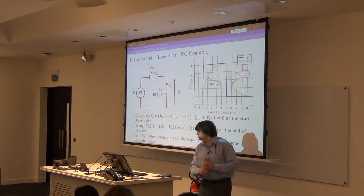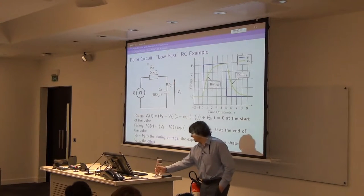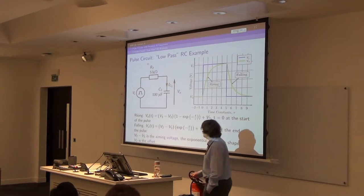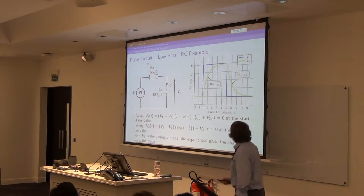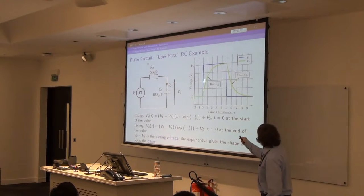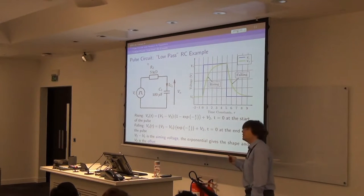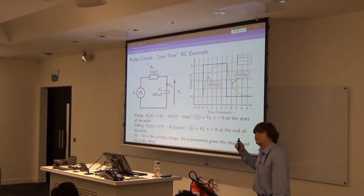So this is the sort of thing that I would expect you would come up against in 117. It's a pulse circuit with just a resistor and a capacitor. And we have some rather long, nasty looking equations, but don't panic. My blue line is my input, so it's going to be a square. And if I was to write this out as a question, I would say a square pulse of height V1 minus V2 of length 5 seconds. And in your head, you see the graph.